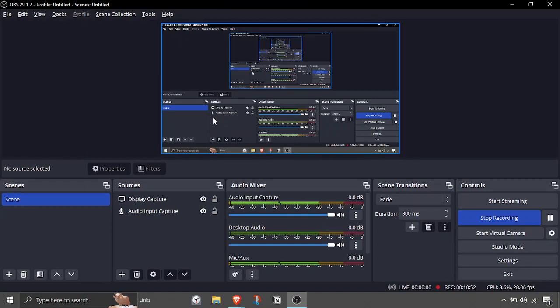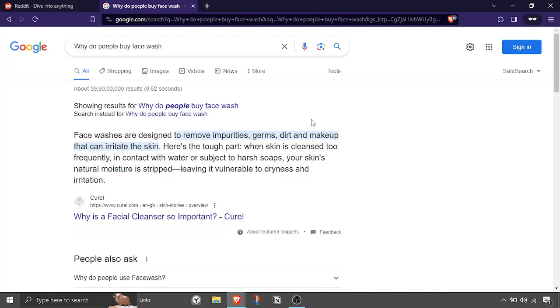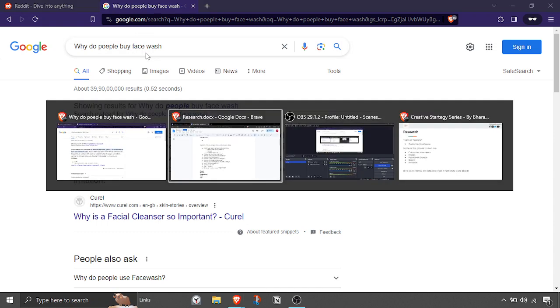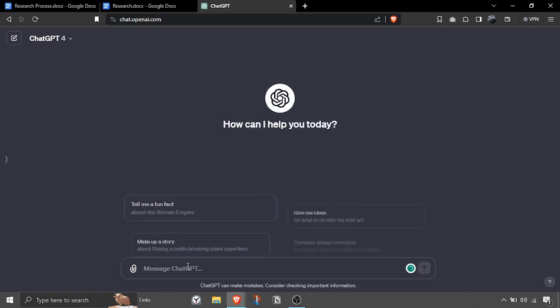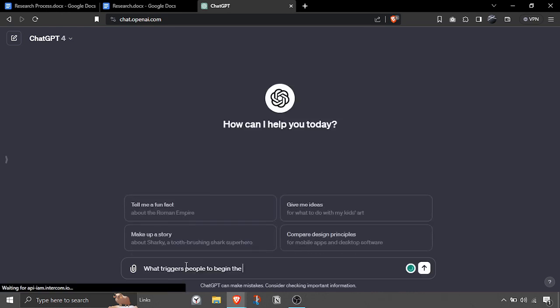Now, this is an old way which I am showing you right now, this why do people buy face wash. A new way is to get into GPT and look into what triggers people to begin their journey of buying a face wash. Ignore the mistakes please.